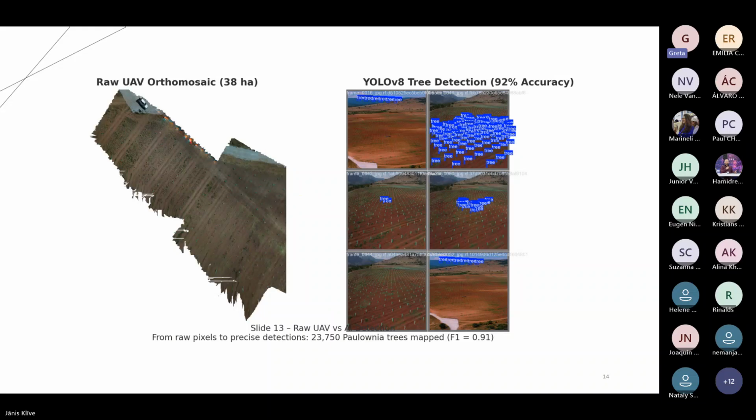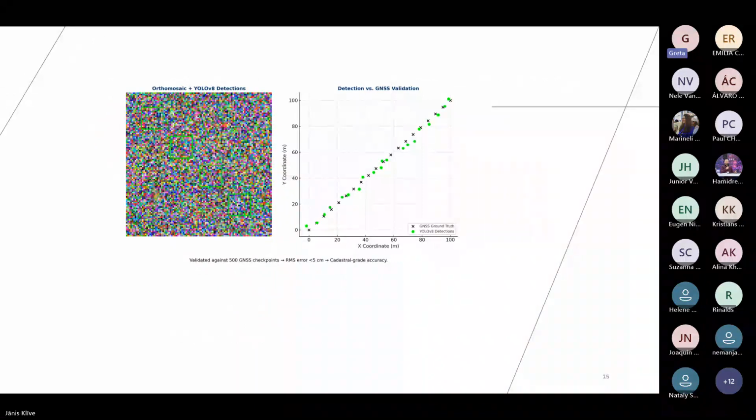Now we can see, on the left is a raw UAV orthophoto, on the right is YOLO V8 detection, which illustrates the transformation from imagery to structured data. This contrast demonstrates how surveyors convert pixels into actionable geodetic information, bridging the gap between visual mapping and operational forestry.